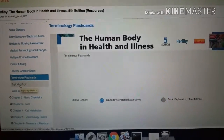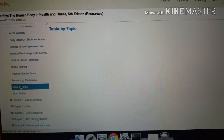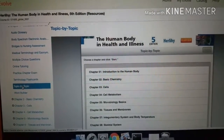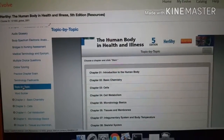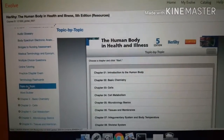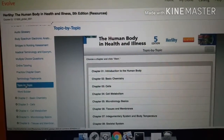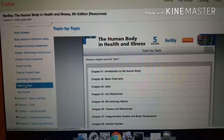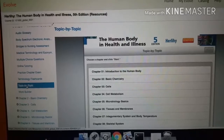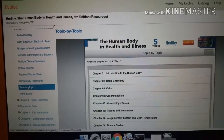What I love is the topic by topic. This is my favorite aspect of Evolve because it has helped me pass so many tests. Even though I didn't understand fully what was talked about in the chapter, this has helped me to pass so many tests, and it goes section by section, and it has different questions. It allows you to type in what you think the answer is, whether it's wrong or right. It shows you what the right answer is and why that's the right answer.